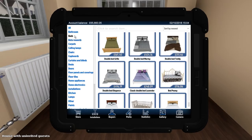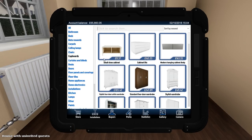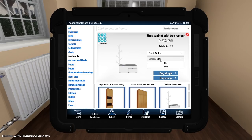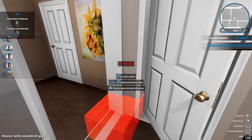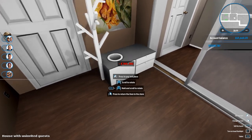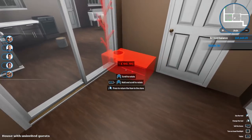Right, so we want a side cabinet. So would it be under cupboards? Oh, that's where I was looking. Shoe cabinet with tree hanger. What I was looking for earlier. Getting stuck indoors here. Where would we put it? We wouldn't put it there. Oh, that opens both ways, doesn't it, like that?